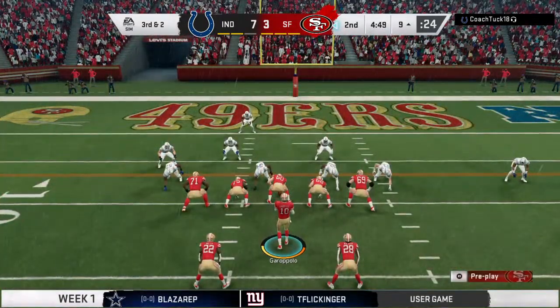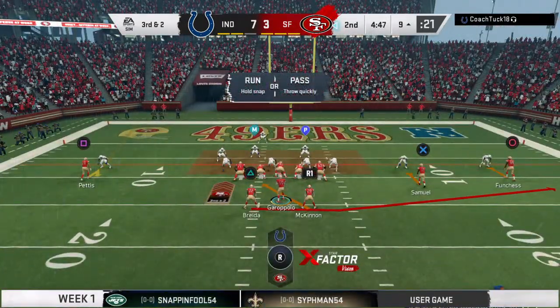Here we go. They're trying to keep the drive going. This will be play number 8. It's 3rd and 2.